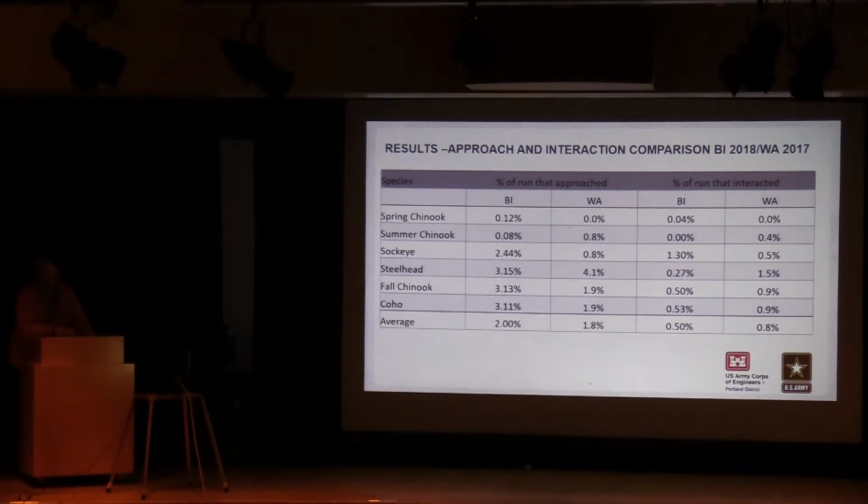Comparing our data from Bradford Island during 2018 with the Washington Shore data in 2017, we see that we had a decrease in the number of interactions from 0.8 to 0.5%, and I think that's primarily due to the lack of installation of an orifice at that first weir. You would kind of expect to see that same relationship here with the number of approaches.